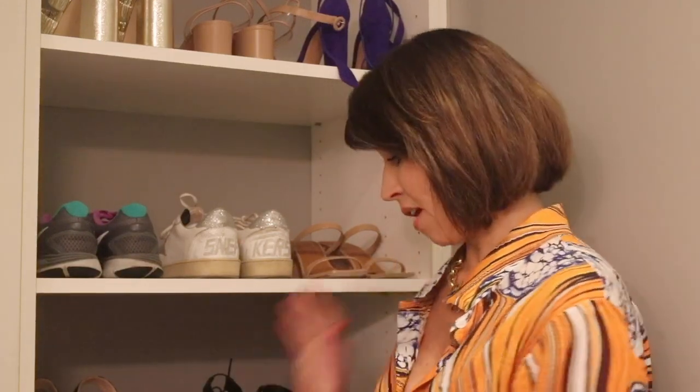So when I'm getting dressed in the morning, it's easy to get them out and I know they're ready to go. The next step is I'm going to show you what I've done with our shoes. In this particular place, we have more like an apartment than a hotel room. So we found these shelves next to the bathroom, and this is where we're putting our shoes.